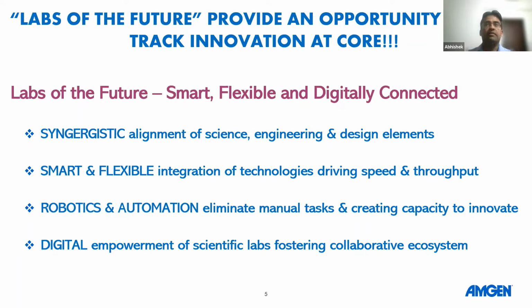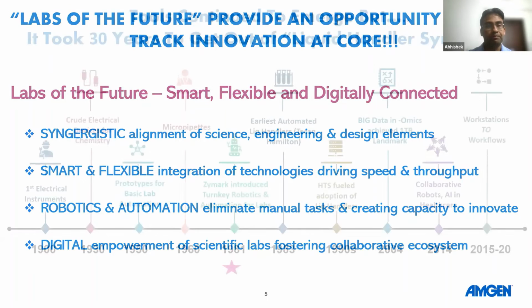And all this is fueled by our digital empowerment with data at our disposal. We can make data-driven decisions. We don't have to rely on repeating an experiment that was reproduced from a different lab altogether. So this is all coming together nicely, and it is really driving labs of the future, and the future is here, as I always say.